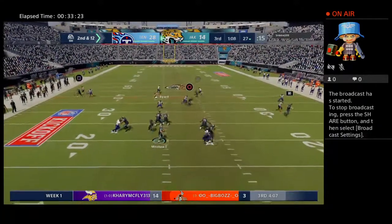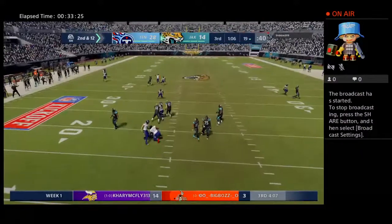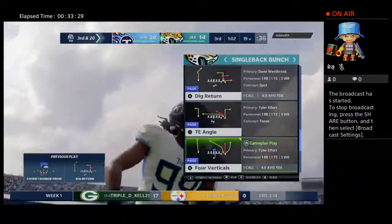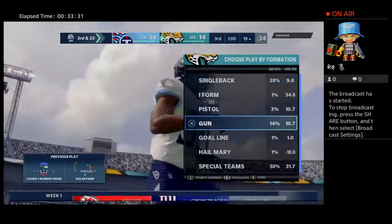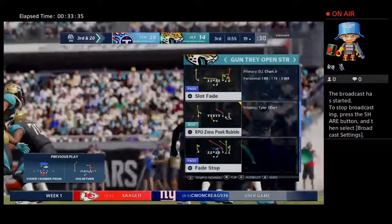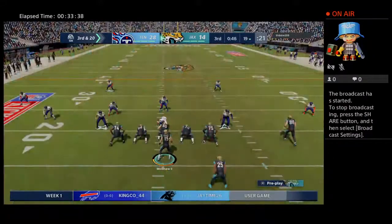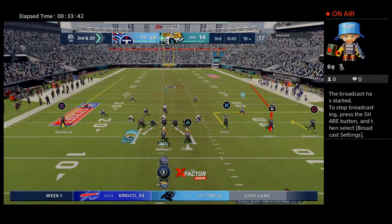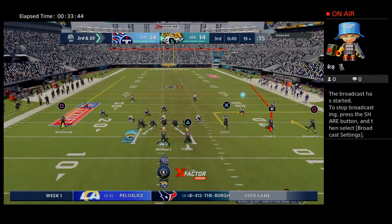On 2nd and 12, Minshew. Pressure comes, and the Titans able to bring him down. Sacked there by Jadeveon Clowney. Tell you what, he did not have much time there to scan the field before he was ducking and covering. Did it appear to you, as it did to me, that the defensive front won their play really quickly? Meaning the guys in front of them had almost no chance to block him. They were on him in a hurry.